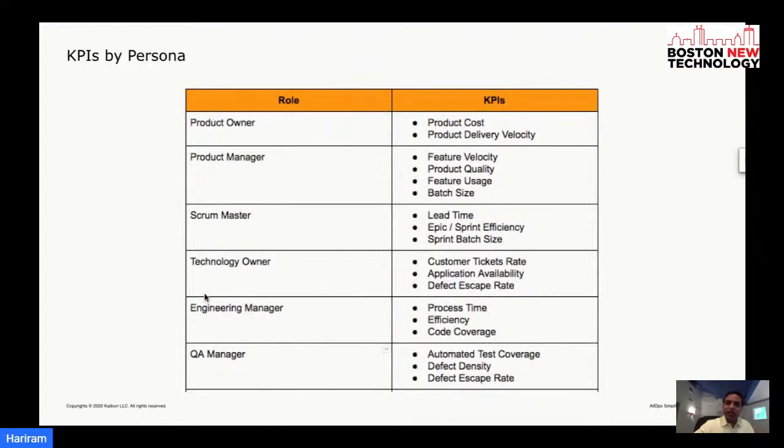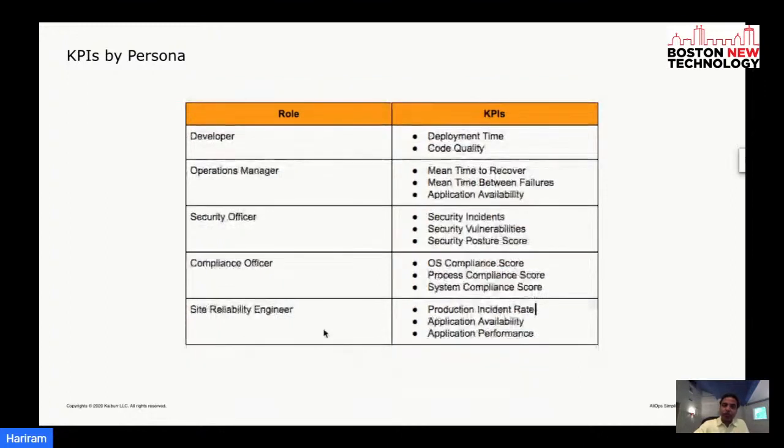Now I'm listing some of the more specific KPIs for different personas, so you can also understand some examples of KPIs to measure, right? You're obviously thinking of cost and velocity if you're a product owner. You're looking at some of the quality and the feature usage aspects if you're a product manager. The lead time and sprint efficiencies and efficiency of releasing your epics and stories and so forth are important as a Scrum Master. If you are an engineering manager, you're focusing more on process time in terms of coverage. A QA manager is thinking more in terms of quality engineering aspects like defect density and test coverage and so forth.